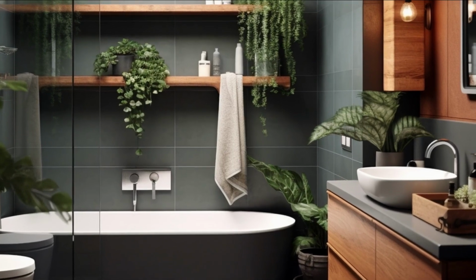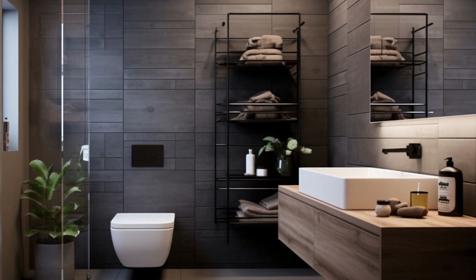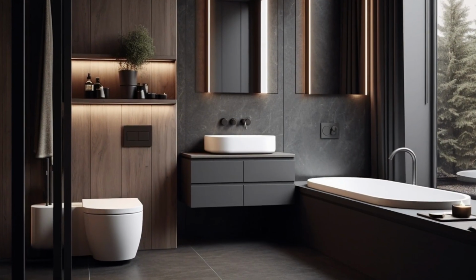Luxurious touches. We'll show you how to add luxurious elements to your small bathroom without overwhelming the space. Think plush towels, high-quality materials, and elegant accessories.